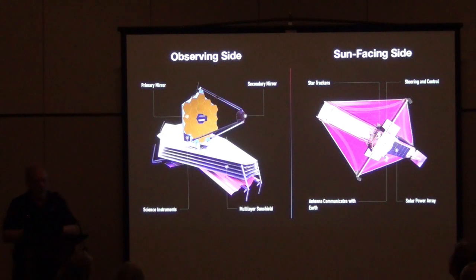So it's got 2 sides, obviously. The observing side is where the telescope, the cameras, and the observing struts are. And this is the part that's always in the shade. But the other side that faces the sun contains the solar panel and the radio receiver dish for transmitting and receiving pictures to Earth. You can see the sunshade here, the first layer of the sunshade that's protecting the instruments up here from the heat of the sun.